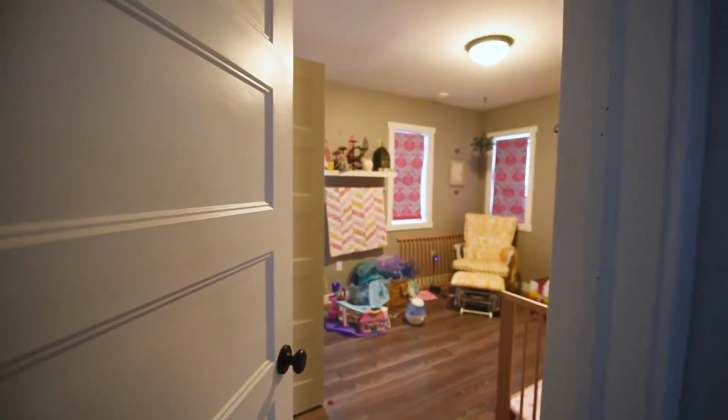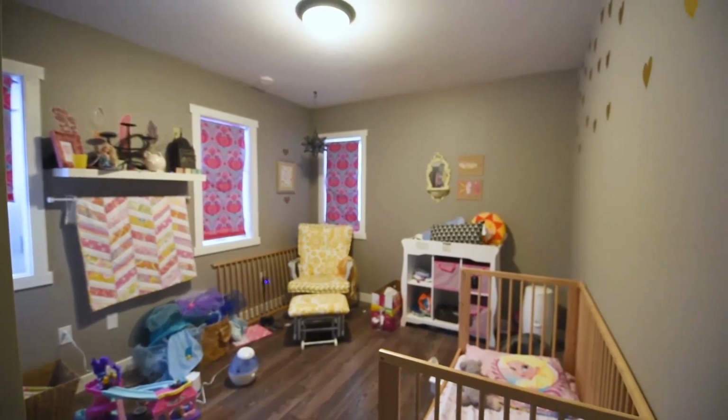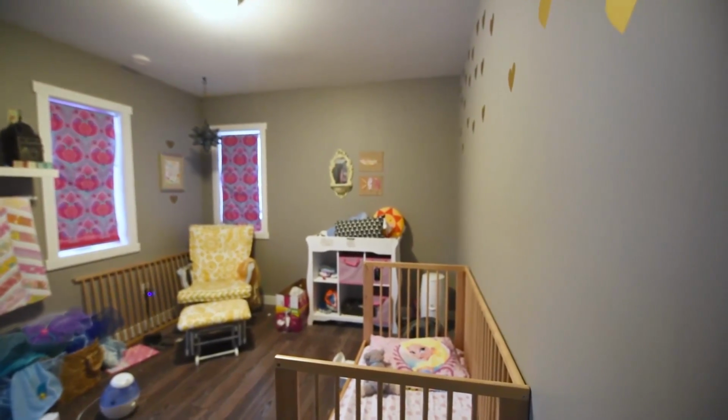When we built our home, we built 4 bedrooms, and we did not know that we were going to have a third baby. So this 4th bedroom, we just kind of treated it as a spare bedroom or an office. So we painted it originally kind of just like this boring medium gray.